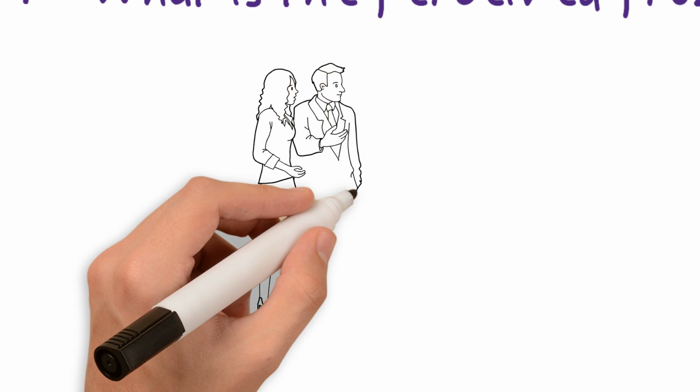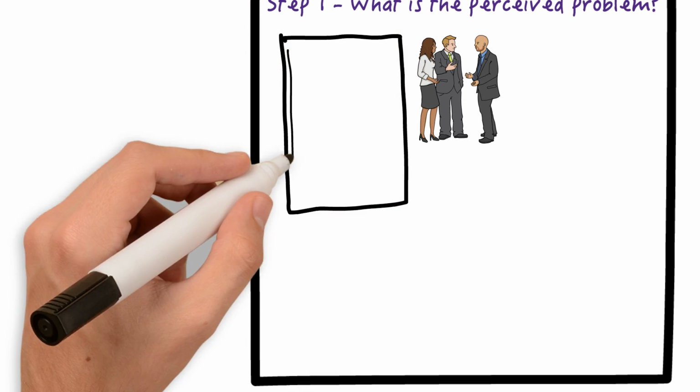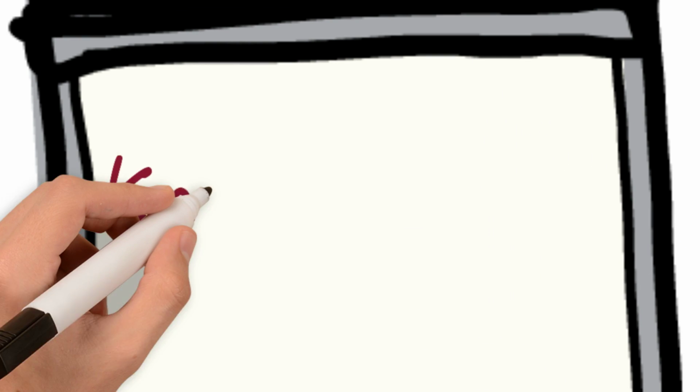Step 1. What is the perceived problem? Work with your colleagues to write down exactly what the problem is. This will give you something to tell people that you're working on. Try to answer these questions.